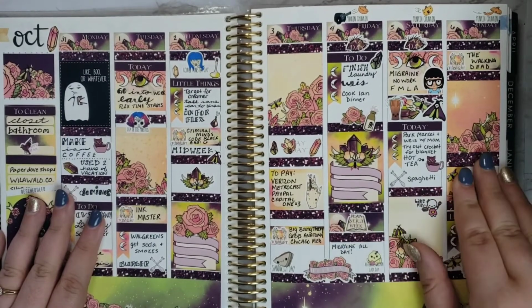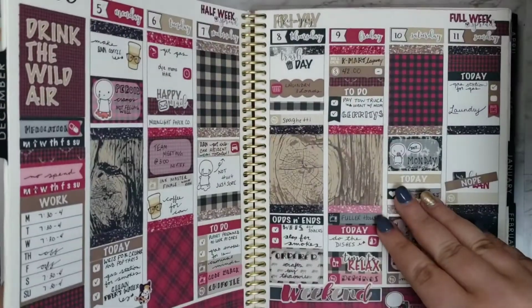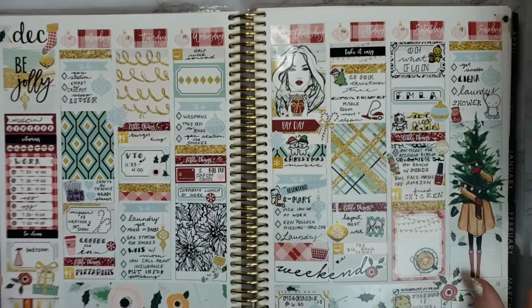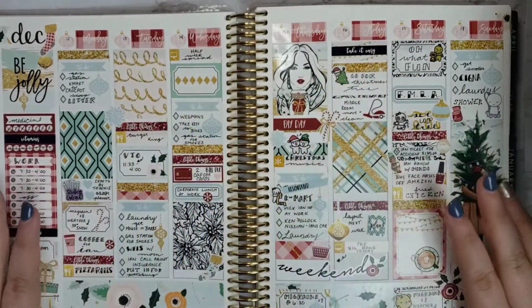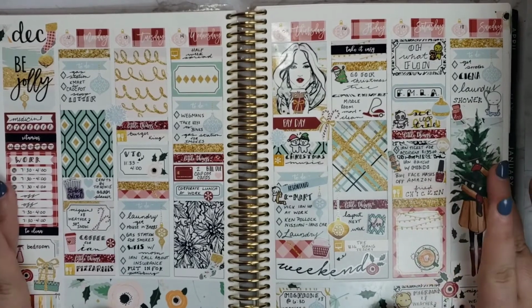And then the last one for 2016 was December 12th through the 18th, which I haven't purchased from Crafts by Towie in such a long time, but I was obsessed with this kit.